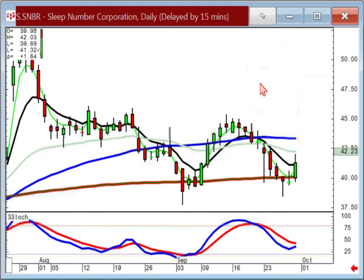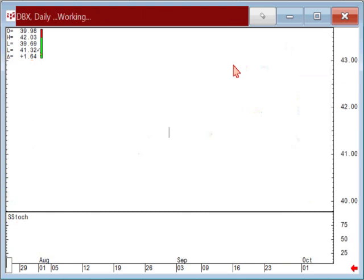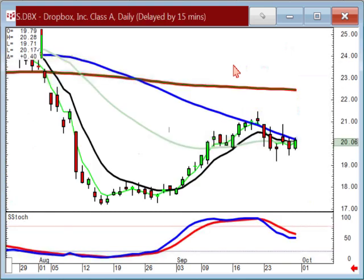If you like trading channels, because at least you can calculate where your upside potential is. Dropbox sitting right here at a potential bobble breakout area. You can keep an eye on this one.